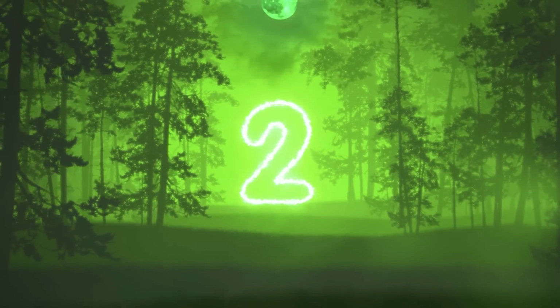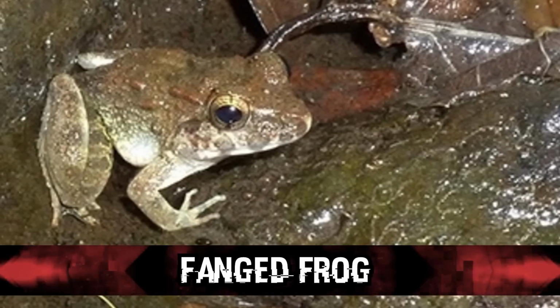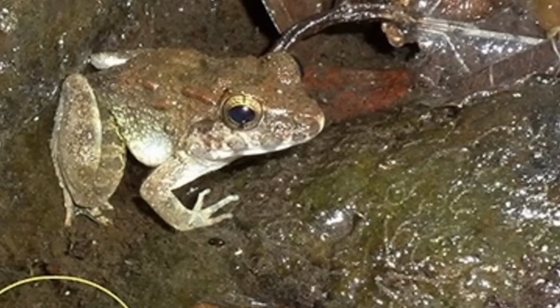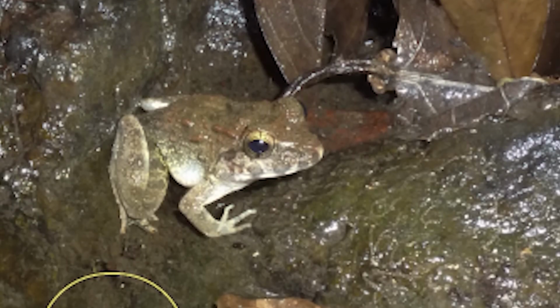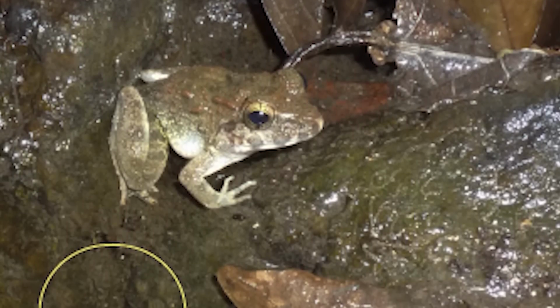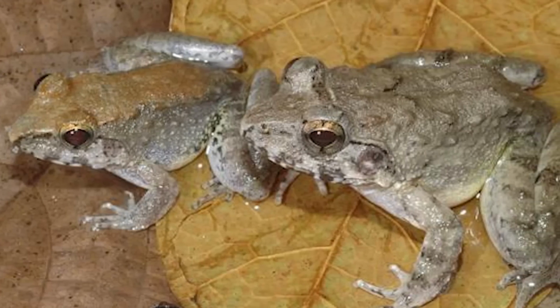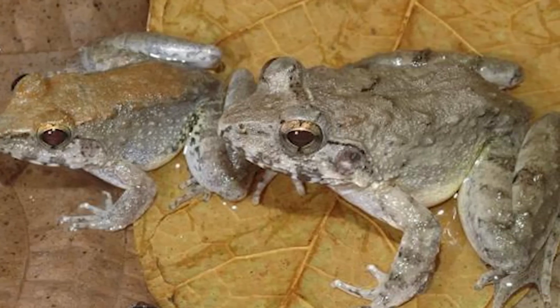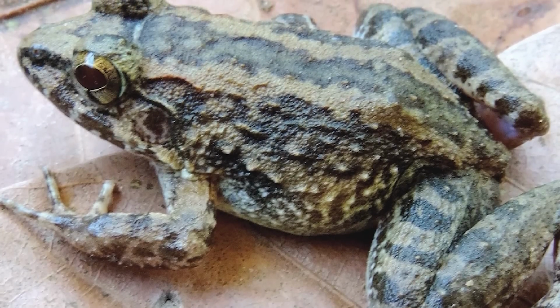In our number 2 spot today we have the fanged frog. This species of frogs are endemic to northern and western Sulawesi, Indonesia, and they were discovered in late 2014 by scientists from the University of California, Berkeley. These frogs are actually fanged frogs as they have 2 projections on their lower jaw that they use when they get into fights. One really unique thing about this species of frog is in relation to their reproduction process.